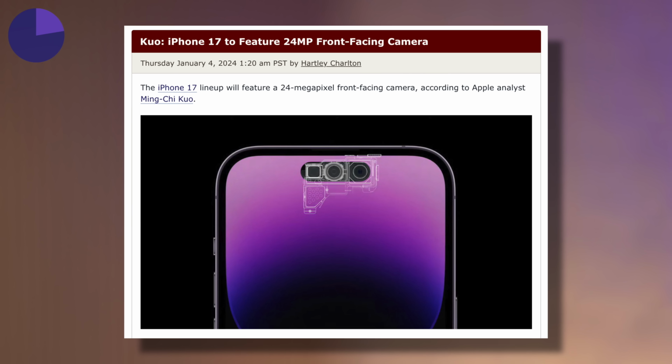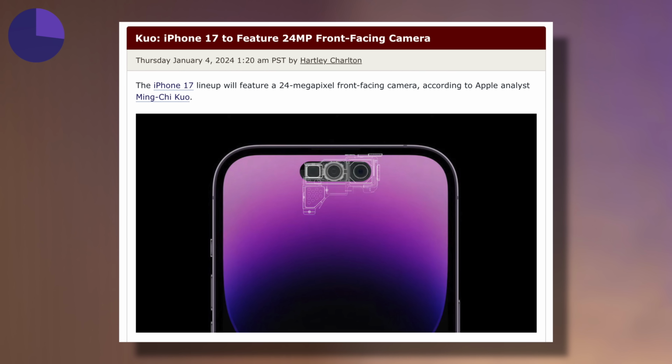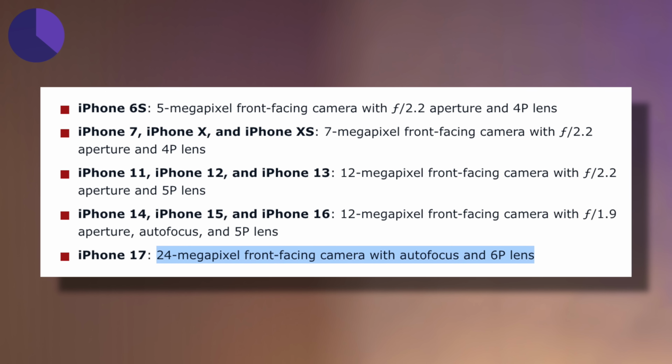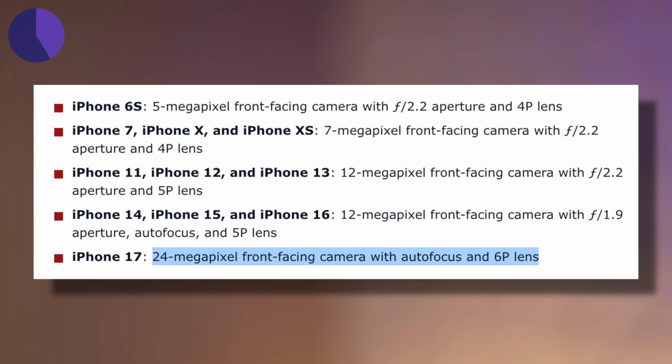Now on to upgrade number 4, we are expecting a brand new upgraded selfie camera. Yes, finally, after so many years, Apple is updating the selfie camera from 12 megapixels to 24 megapixels, and yes, it's coming on the iPhone Air model as well.